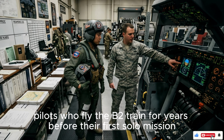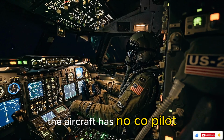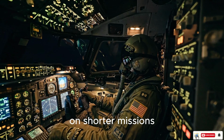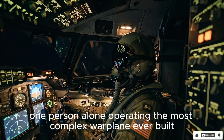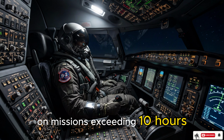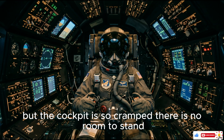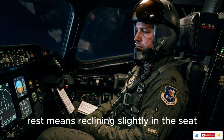Pilots who fly the B-2 train for years before their first solo mission. The aircraft has no co-pilot on shorter missions. One person alone operating the most complex warplane ever built. On missions exceeding 10 hours, 2 pilots rotate. But the cockpit is so cramped there is no room to stand. Rest means reclining slightly in the seat.